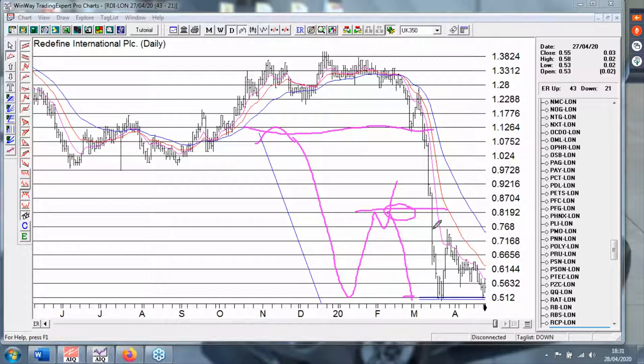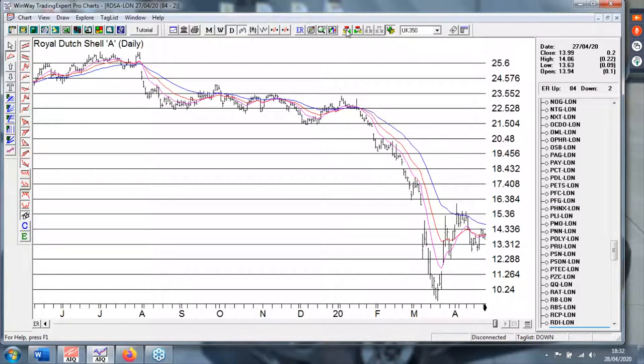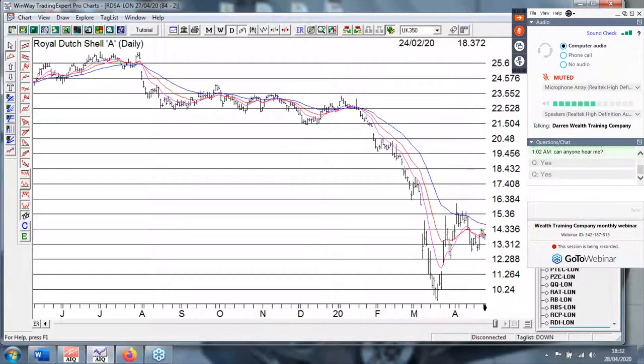Now, someone's saying my screen is frozen. Let me flick to another chart. Tell me if you can see the next chart. So that should be Royal Dutch Shell. Can everybody see the same screen as me? Yeah, everyone's saying yes. Cool. I think it was just that one person's screen had frozen.